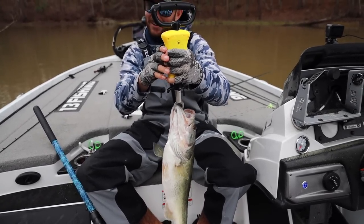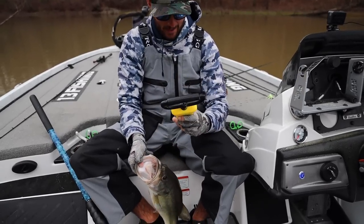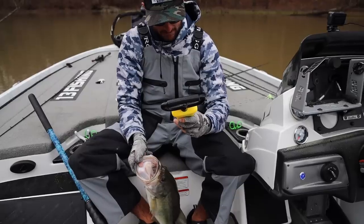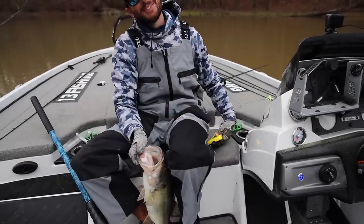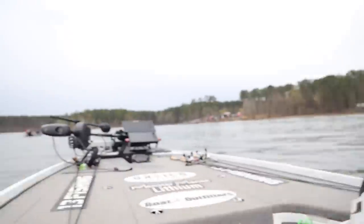Gosh, she's bigger. They're all bigger than I thought. 4 3/4. That puts me at 18 pounds. No way. Biggest bag of the week. So we're coming in the weigh-in now.